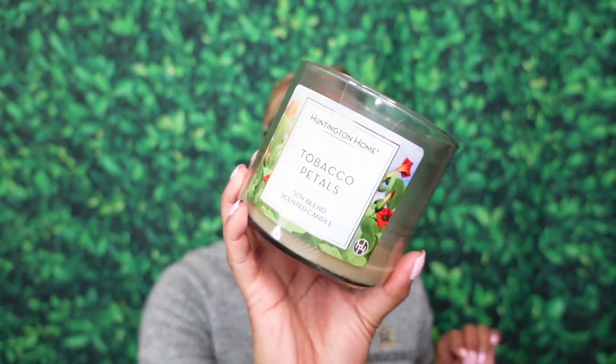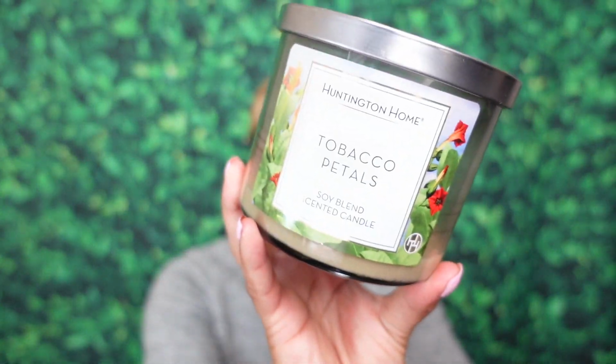We like it. And would I repurchase Tobacco Petals again? I did enjoy the scent because it was unique. It was floral, but still had that tobacco smoky note in it. So yeah, for the fact that it was unique, I would get this one again. And I'm starting to see that Aldi is starting to clearance out candles now. I've been noticing it in the community. So this is one, if I saw they clearance it down to like $2.50 or something like that, I would pick it up. Why not? So again, that's the Huntington Home Aldi candle line, and this is the Tobacco Petals.